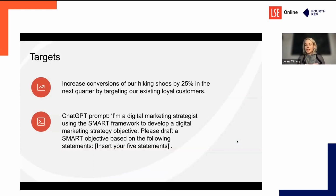So here are some examples of targets and objectives at the top, but also a ChatGPT prompt for creating objectives, or maybe refining an existing objective that you might have been given, or maybe you set yourself an individual objective and you want to refine that further. Have a go at it. You can have a play around in ChatGPT as well, and keep refining your prompts to suit the responses you're getting back.